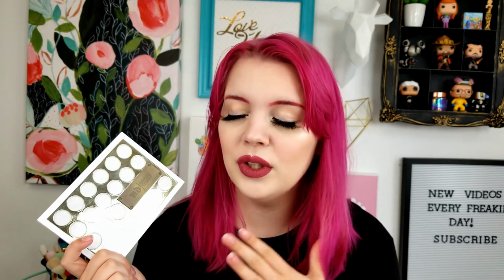Now, a couple of these colors aren't really my taste, but I've been using this second pink right here so much, and it matches the same exact shape, colors and style of the Gwen Stefani eyeshadow palette. So I'm super excited to finally have this, and it's some good blushes.